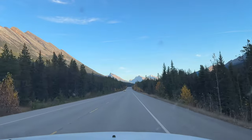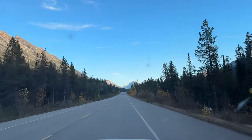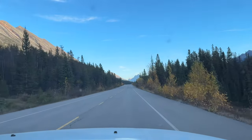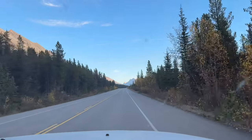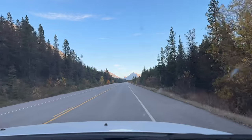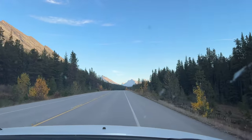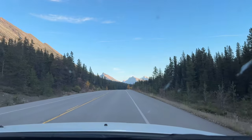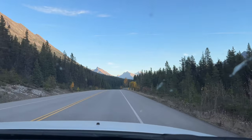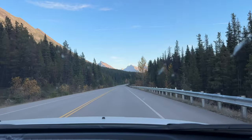Amongst the top five either in North America or in the world. Two people told us that fact today at the Columbia Icefields, and one of them said North America and one of them said in the world. I could believe it to be amongst the top five in the world, to be honest. It's just mountains everywhere, and the autumn colours are just stunning. There's glaciers, waterfalls, rivers, mountains. But if not, it's top five in North America.